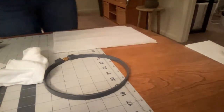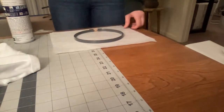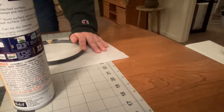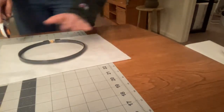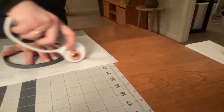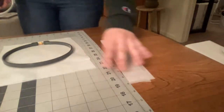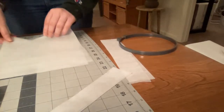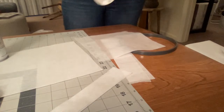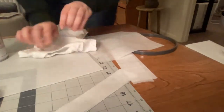So I'm going to get this all prepped. Obviously, I don't need it too big. Get my rotary cutter here. There we go. I usually turn my garments inside out. And I'll just do what I usually do. I shake it out a bit for a little preemie.